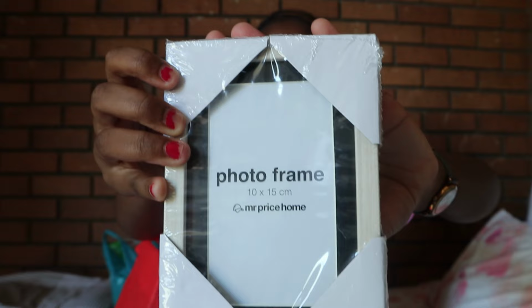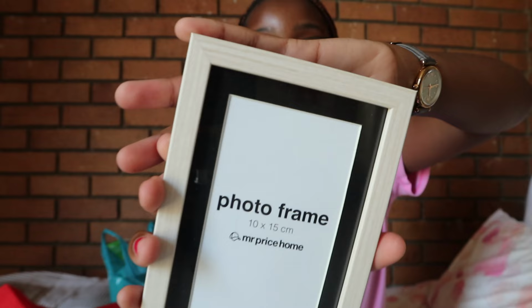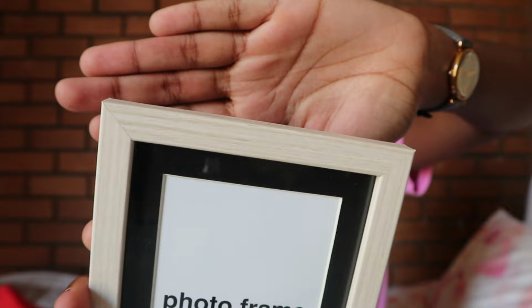Here it's actually wood. I don't know how well the camera is picking that up, but as you guys see, it was marked at 50 rand, but it was actually 40 rand. So I guess I saved. Yeah, you guys can see the design.